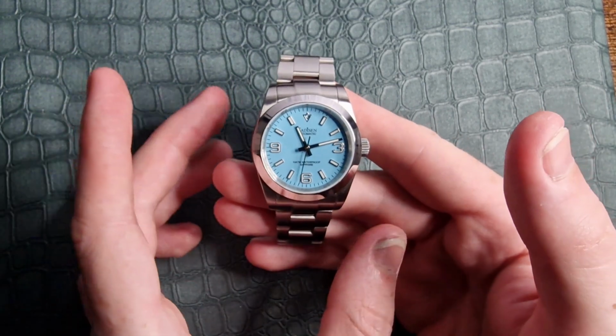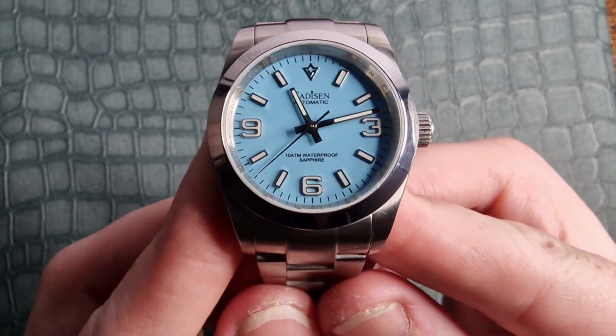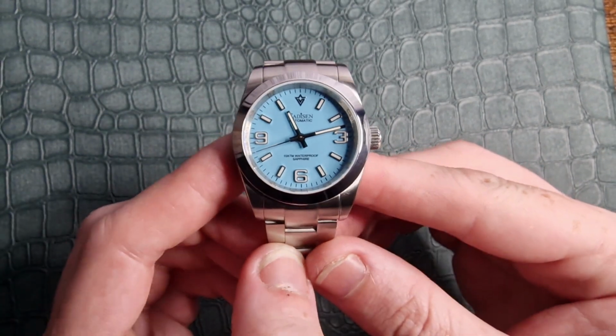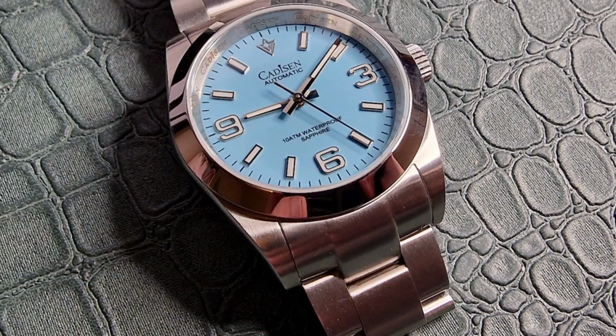Now, one little gripe to have with this printing, as you can see where it says there, waterproof, this is not a waterproof watch. Don't take that for face value. It is water resistant. 10 ATM water resistant. Very different things, those two.